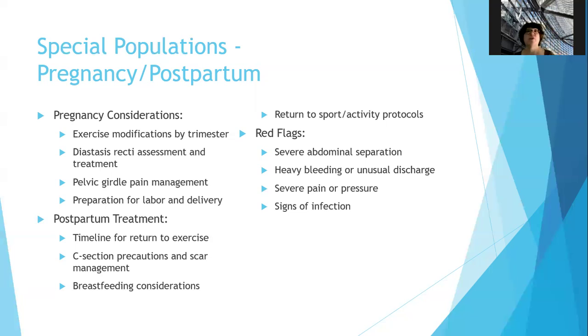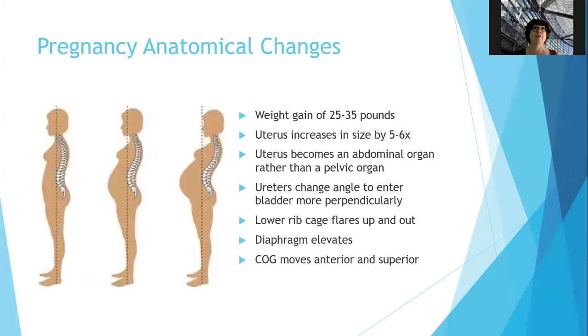So the things that you really want to look out for postpartum are severe abdominal separation, heavy bleeding or unusual discharge, severe pain or pressure, or signs of infection. So those are definitely send-back-to-the-doctor signs, those red flags.